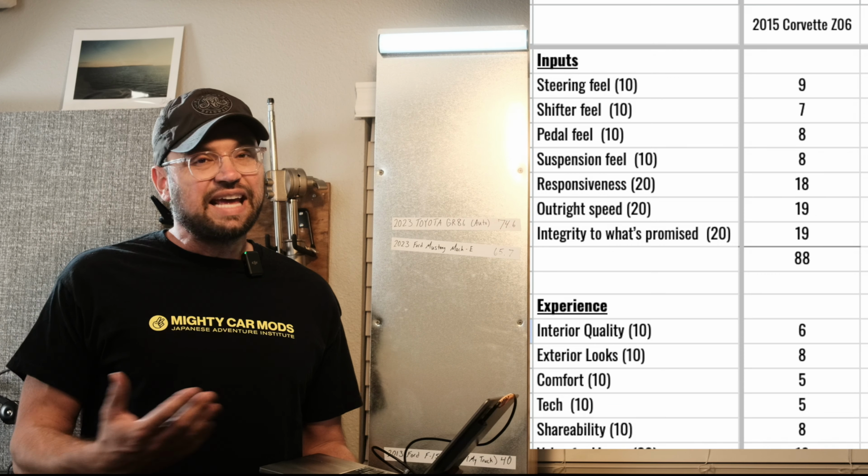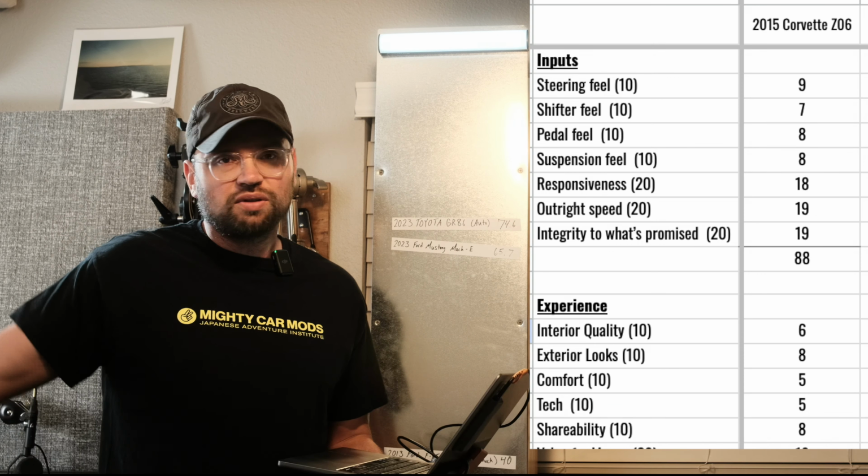For shareability, it gets an 8 out of 10 because you can totally put somebody in the passenger seat. You've got plenty of room in the trunk to go on a road trip if you want to. It's pretty darn shareable for what it is. And then for value for money, it gets a 19 out of 20. For the dollars that you actually pay for this thing, what an experience. It is truly incredible.